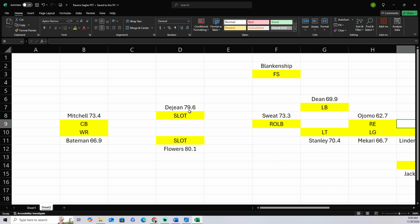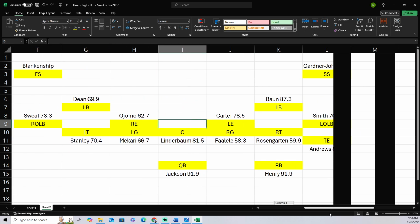When we put Zay in the slot, if they throw Cooper DeJean on there, my eyes will be locked. I may not even see the snap. That's going to be the matchup I want to see, Zay versus Cooper DeJean, because Cooper has been playing some really good football lately. His grade is 79.6. Zay's grade is 80.1.